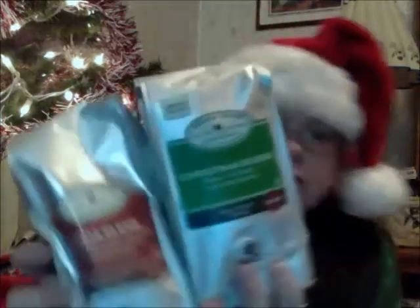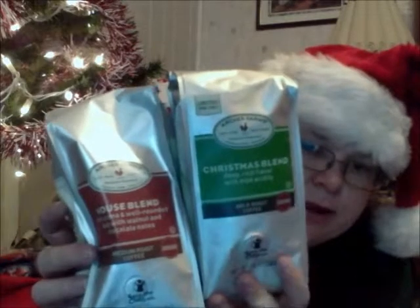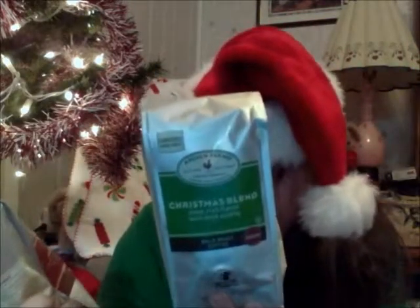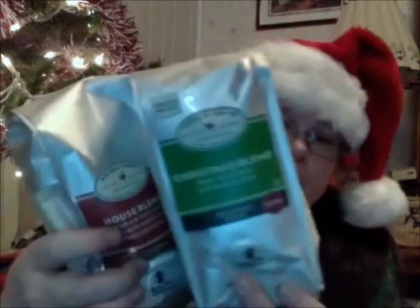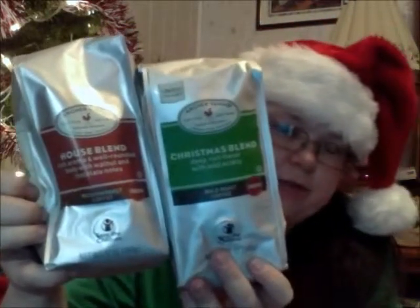And then I also got for my stepdad coffee. This is not his normal brand of coffee, but since it's Christmas, I thought he might try it. One is Christmas Blend right here, and that's a bold roast. These are both 12 ounces. And the other is a house blend, and it's walnut and chocolate. So I thought that would make good stocking stuffers. So that's the end of that bag.